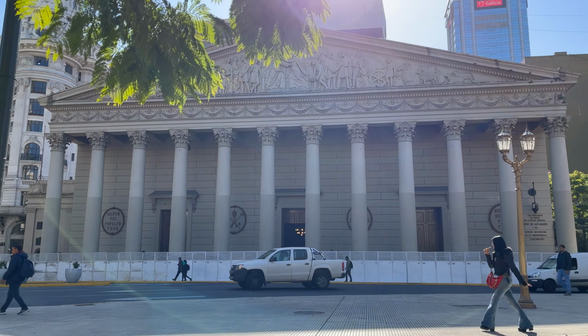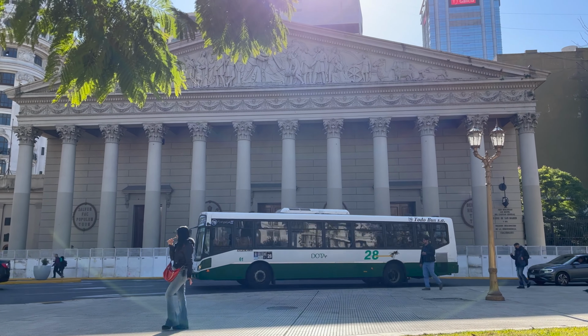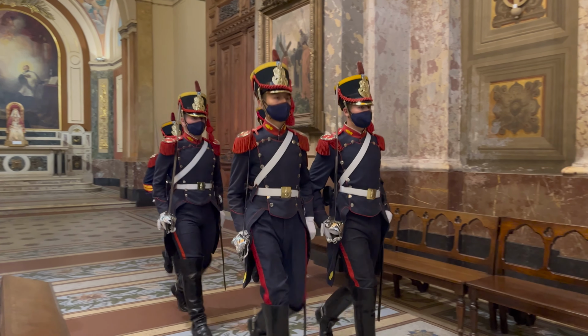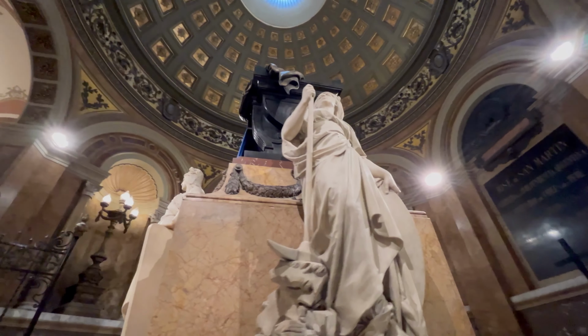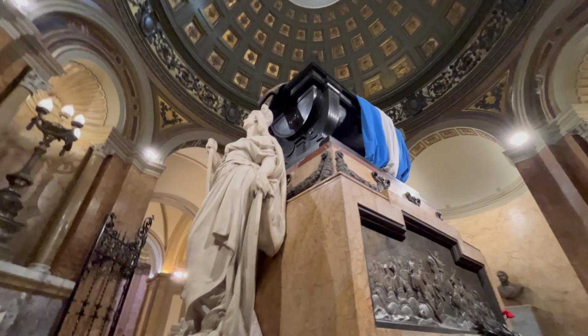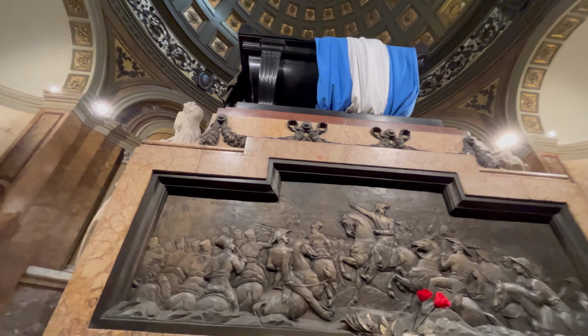A secret tip that not many know is that you can visit the National History Museum in Parque Lezama. You will discover the complete history of Argentina's foundation, including the original sword of José de San Martín. You can also see the very first flag of Argentina in that museum. Visiting is of course for free, and English language paper guides are available.